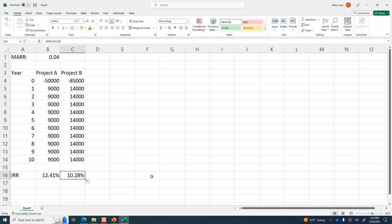So it looks like project A is more profitable. If you didn't know the warning, you might be forgiven for thinking, oh, we should choose project A because a higher interest rate is better, right? But that's not necessarily our criteria, and that's not how we use IRR. The way that you use IRR is for initial screening.